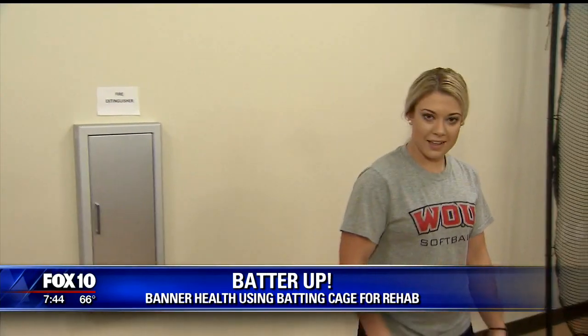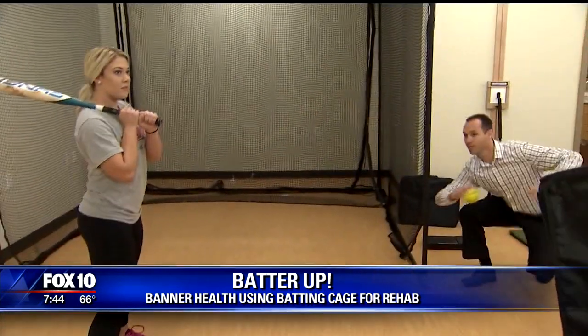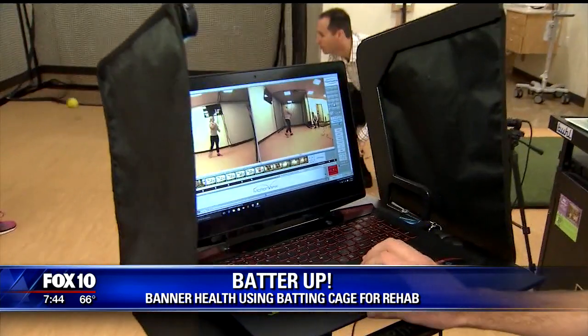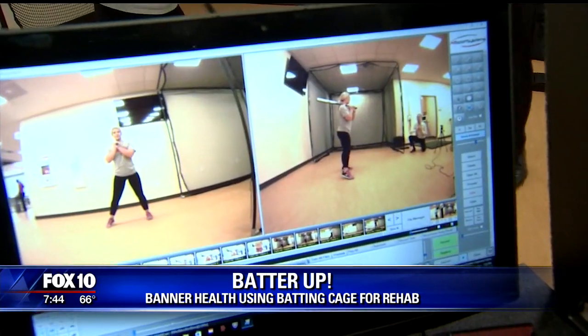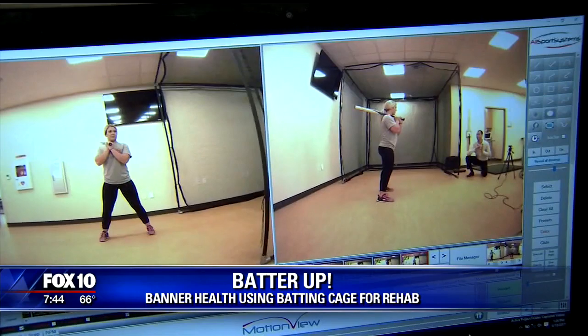All right, well, let's have Keith throw a ball to you. Let's record you really quick, and we'll see how your swing is. Now, he does a little soft toss here, and again, they have a lot of different ways that you can rehab here, but they're recording on the laptop as she takes this swing, and right away, Jordan here is working the computer. He can play it back and take a look at her swing, and Keith can look at it and say, okay, here's where I think you might have issues. Is that correct, Keith? Is that how that's working?